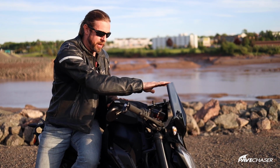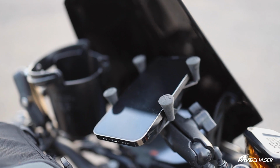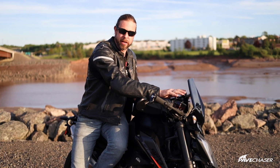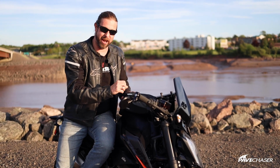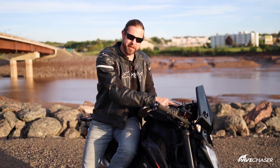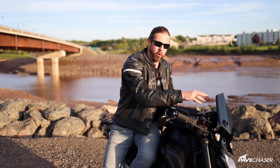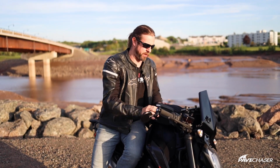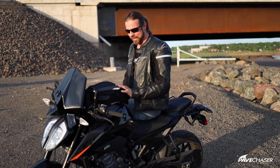Also, it makes a great screen for things like your cell phone, if you use that as a GPS like I do. So this is going to stop all the wind from hitting your cell phone. It's going to stop it from flying away if you don't have it tied down correctly. And yes, that has happened to me before. But it's also going to keep the rain off, if it's wet or just mildly raining, it's going to keep the water off that.